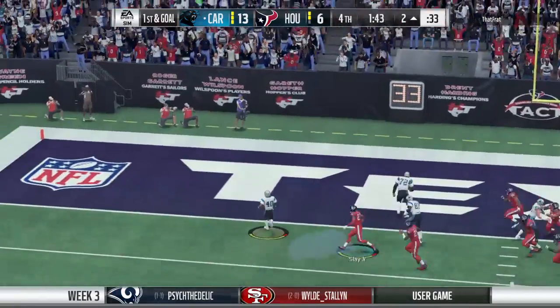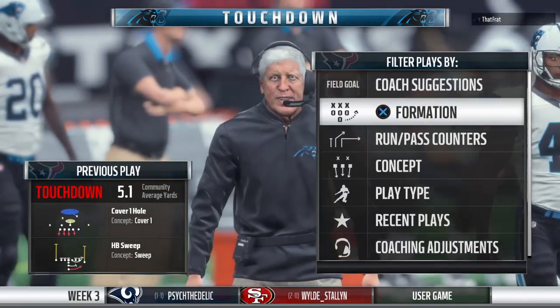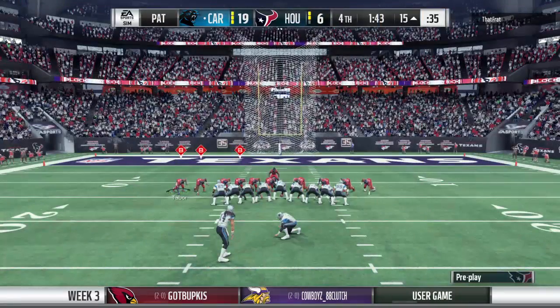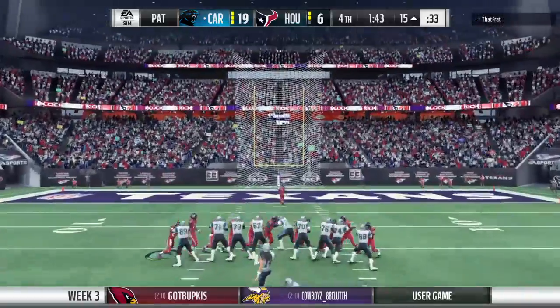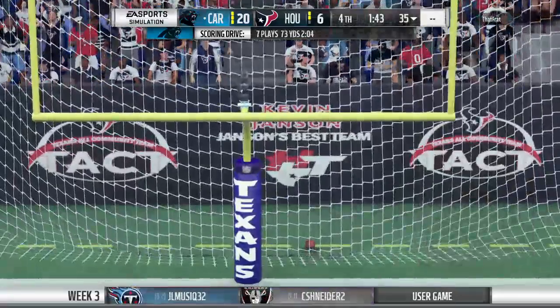Now a toss play. This is Pumphrey, and he takes it into the end zone for a Panthers touchdown. A great effort there, his 2nd touchdown on the season, and the Panthers are able to grow their lead. And his kick is good.